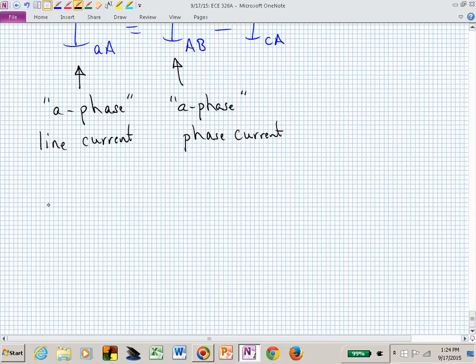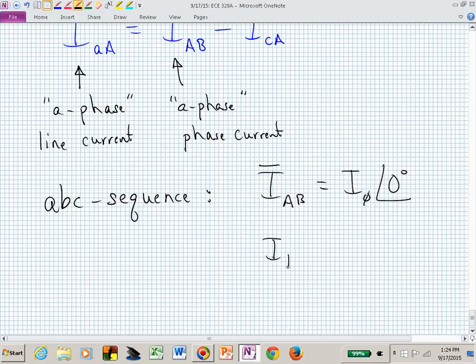If I now have an ABC sequence, maybe I use I sub AB now, my phase current, as the reference. If I call this I sub phi at an angle of 0, what's I sub BC? That's a negative 120, isn't it? And this is a positive 120.